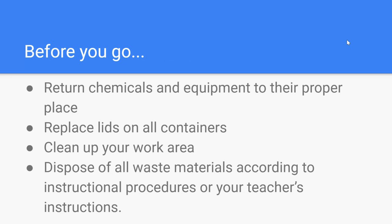Before you go out of a lab ever, make sure that you've returned chemicals and equipment to their proper place. Replace lids on all containers. Clean up your work area as instructed by your teacher, and dispose of any waste material according to instructions that I've given to you or that are in the procedure. You don't want to dump all of the different chemicals that we would use down the drain without specific instructions. So make sure you let me know before you're going to get rid of any waste materials, and I will make sure you do that properly.